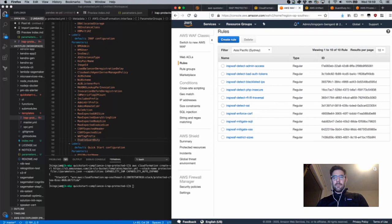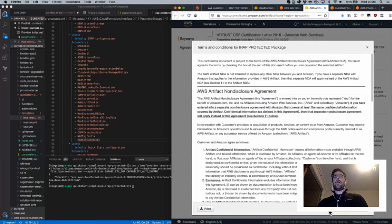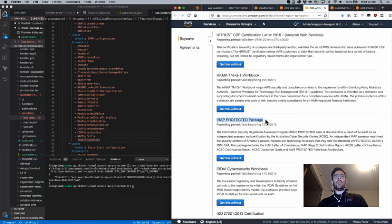But the really important thing here is that you refer to the guidance in the IRAP protected package. If you go to AWS Artifact and download the IRAP protected package, that's going to give you a whole bunch of guidance like this. That's the really important thing to follow. So just make sure that you're following along with that if you're actually using this system to store protected data.